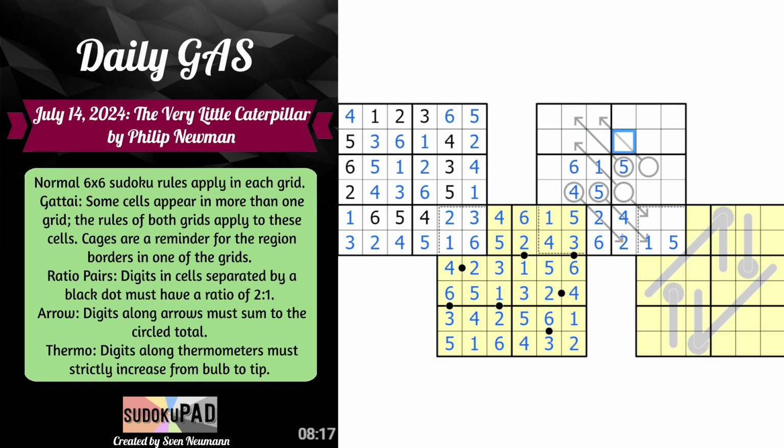6, 1. Oh, this can't be 1. This can't be 1 by Sudoku, so this must be 1. 6. And 6, 5 doesn't work. So this must be 6 here.